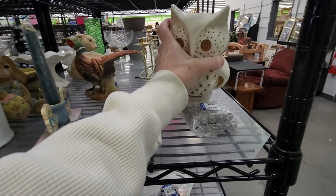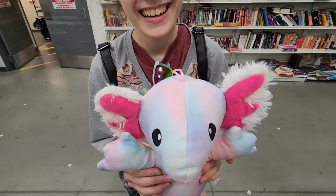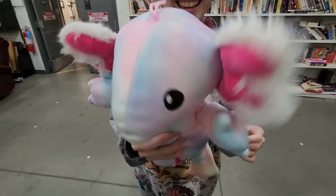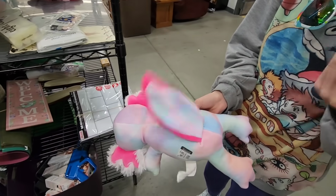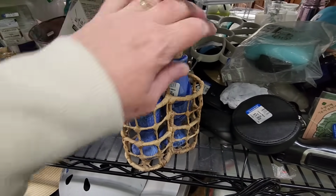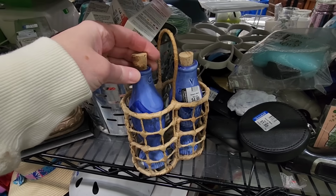I think this might be fun. I like that it's vintage. You found an imaginary critter called an axolotl. Is that not supposed to be an axolotl? Yes. That's weird looking. He has a body. Look at his tail. That's funny. Here might be another oil and vinegar. So there's Y and O.